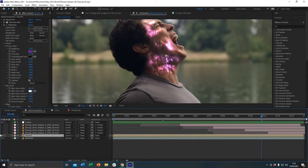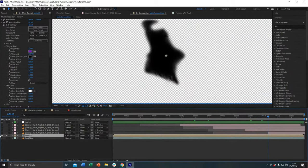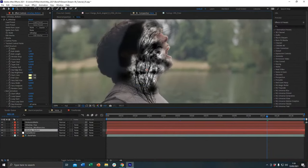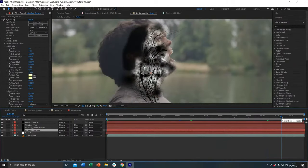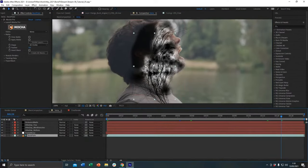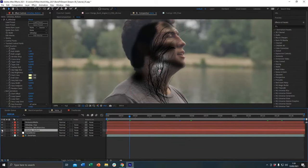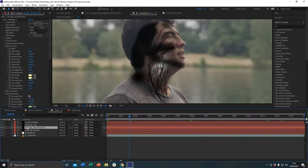And then here, of course, we have the veins effect. If we solo this, you see it's all black, but that's fine. If we go inside the composition of the energy, I've tracked the plate using Mocha Pro Power Mesh, and then I stabilized it. And then I'm using a couple of Ultra Zap here to get the organic veins effects.